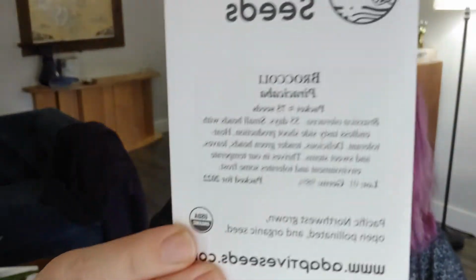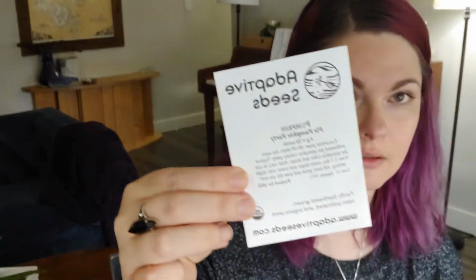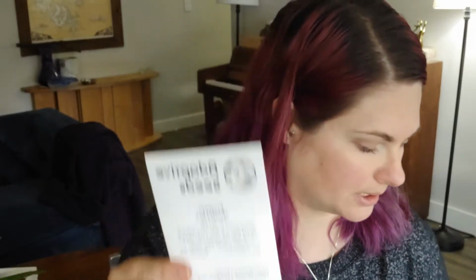I've got Ventura celery, Oregon Delicious melon. I'm going to do, I don't even know how to pronounce it, this broccoli right here. Pie pumpkin, like the sweet little tiny pumpkins. And I did also get a Montana Jack pumpkin. My kids and I have tried growing pumpkins several times, and either they get eaten or they don't do well or whatever. So we're going to try them again this year.